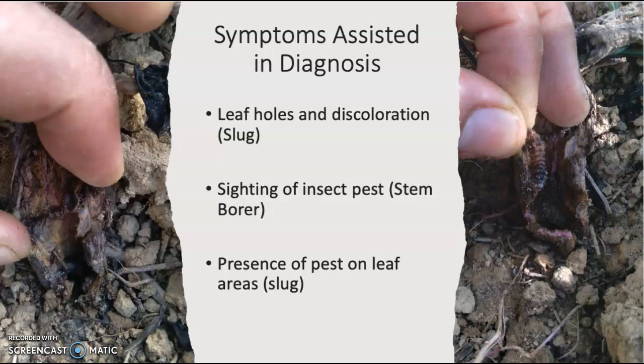The symptoms assisting in diagnosis, however, show the sighting of the pest, that is the stem borer, on the actual stem of the sweet potato plant as it develops over a period of time. Leaf holes and discoloration on the leaves and the presence of the actual slug will indicate that you actually have an infestation of the slug, and therefore a decision would have to be made with regards to using proper control in order to prevent the further destruction of the plant.